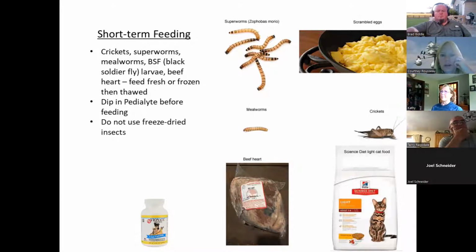Do not use freeze-dried insects or dehydrated insects. Why? Because they're dehydrated. They don't have the moisture in them anymore, and the nutrition on them is not the same. Another thing you can use is scrambled eggs prepared without oil. Martens cannot tolerate oil or fats in their diet, so don't use oil.